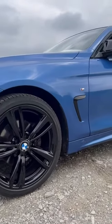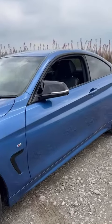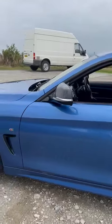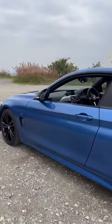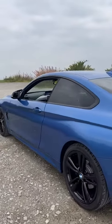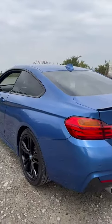As I said, all the wheels have been refurbished in black, so they're in absolutely perfect condition. As you'll see as I walk around the vehicle, the car's in outstanding condition for its age and mileage, with no visible signs of any damage. High gloss finish all the way around the windows. It looks absolutely stunning from every angle.